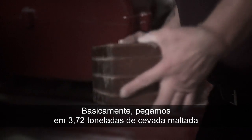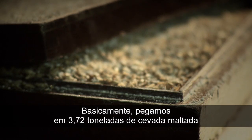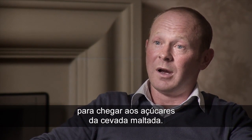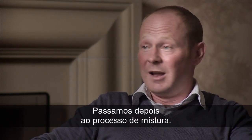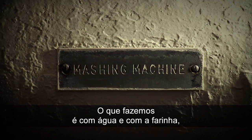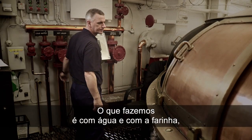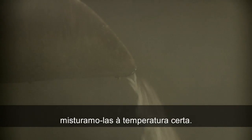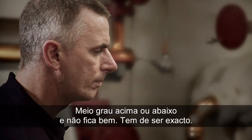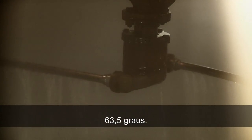So what we do basically is we get 3.72 tonnes of malted barley and we just grind it into a grist. And the reason we grind it is just to get to the heart, to get to the sugars of the actual malted barley themselves. It then goes into the mashing process, and what you do there is you just get in water and this grist and you mix them together at the right temperature. Half a degree up, half a degree down, and that's not a good day. It's got to be spot on 63.5 degrees.